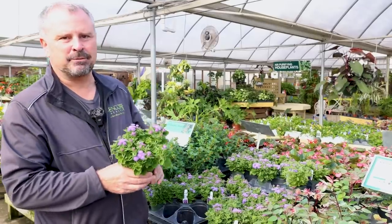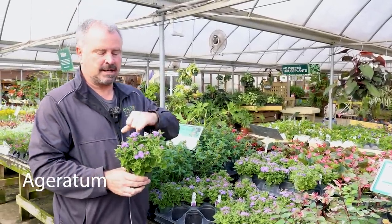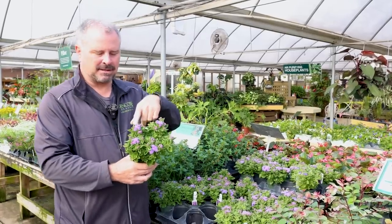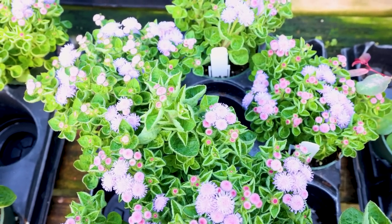Next up is ageratum. We do a lot of ageratum. The camera will never pick up purples and blues very well, but this one right here is kind of a bluish purple.